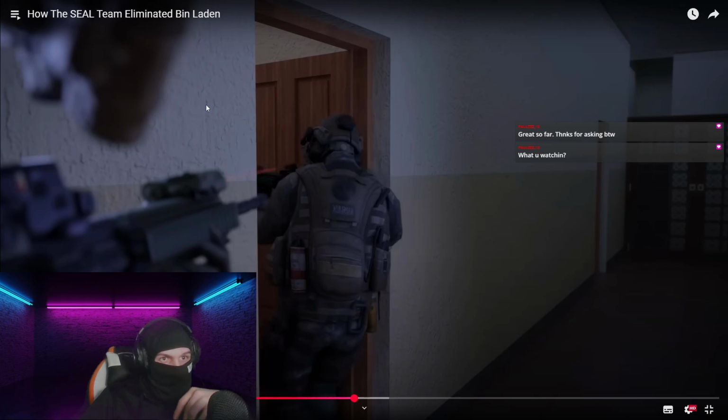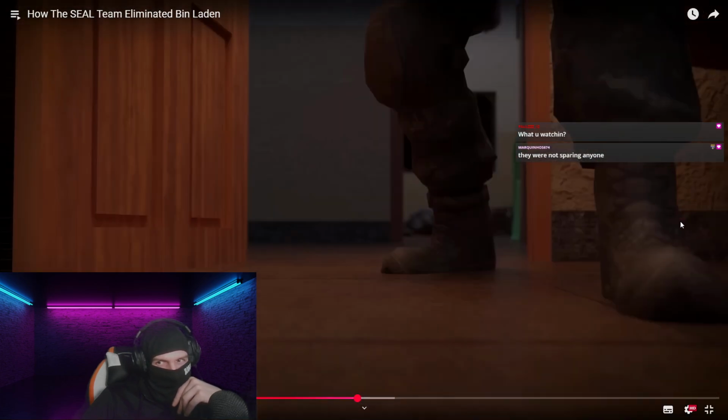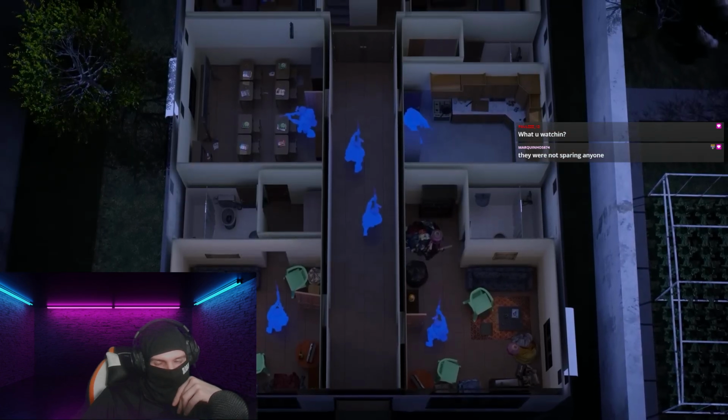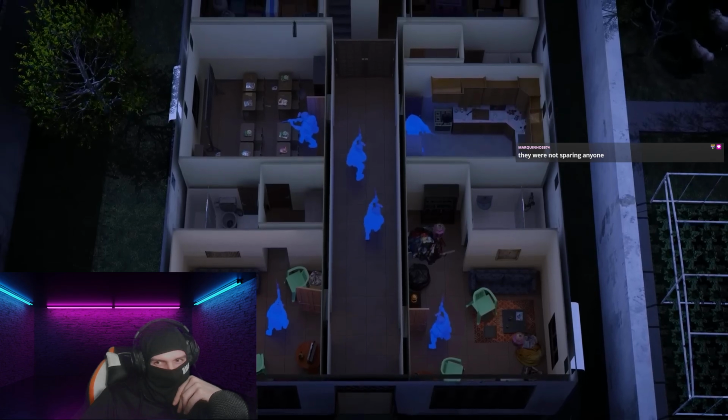Inside, another man desperately reaches out to grab a rifle. The threat has been eliminated. Still wary that other armed house members might be on the first floor, the SEALs spread out and clear each room, but no one is present.